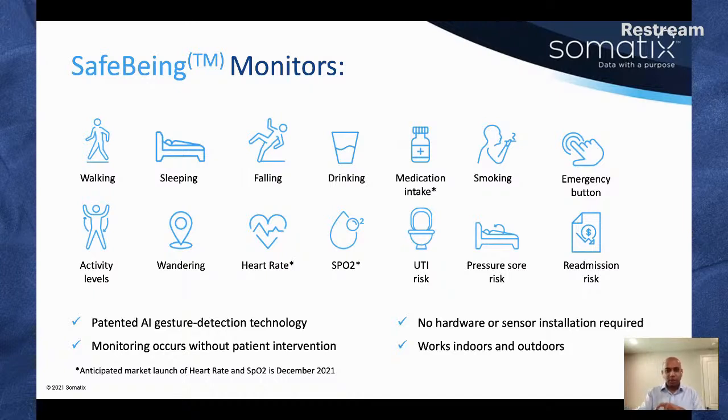Then emergency button. I talked about one single button that's on the smart band. Then the activity levels, which we calibrate 24/7. All of these things: walking, sleeping, falling, drinking, smoking, wandering. Through GPS tied to the phone, we can come up with a safe zone for the patient, whether the room that the patient is in or the facility that the patient is in.